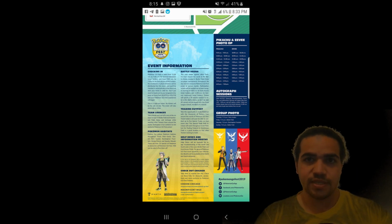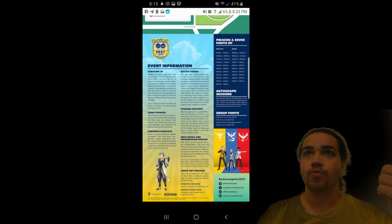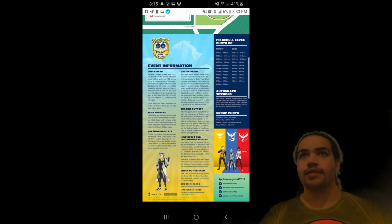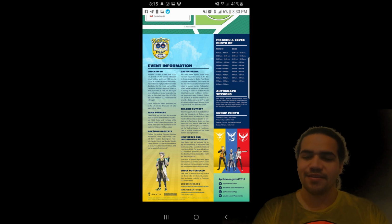Not Pachirisu, because Pachirisu will be there. I'm looking for Relicanth, Tropius. I already have Volbeat. I'm looking for basically Relicanth and Tropius as the big ones. Chatot is another one, and then there's probably another one that I'm forgetting right now, but I'm excited.